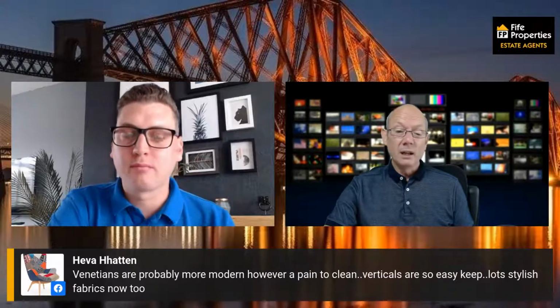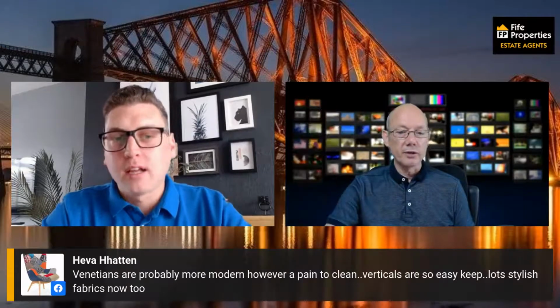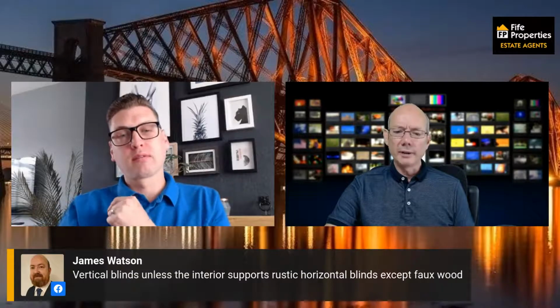Yeah, I would agree, because you've still got the mechanism up the top and you just take them off and put new ones on if you want to. You could even change colours and things as well. And James is coming in with vertical blinds unless the interior supports rustic horizontal blinds, except faux wood. Is it faux wood? I have no idea what that is. It's just imitation wood, basically. It's got the wood grain effect on it, but they're not actually wood. And like I say, they're a lot more durable as well.